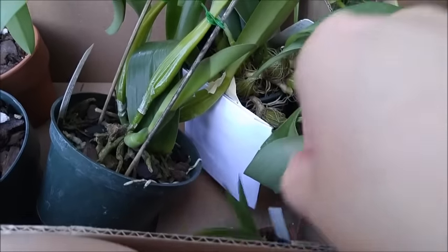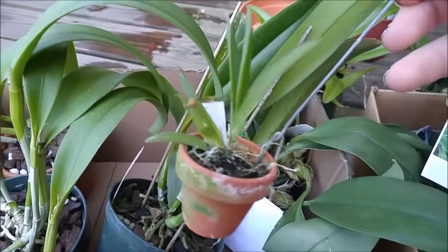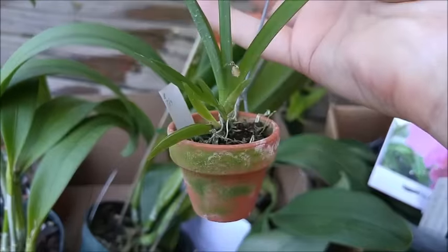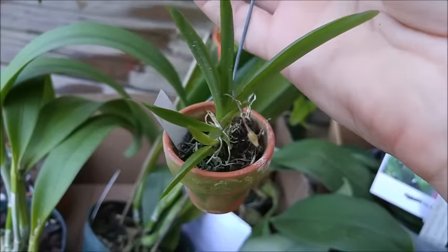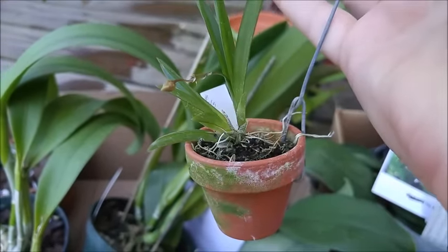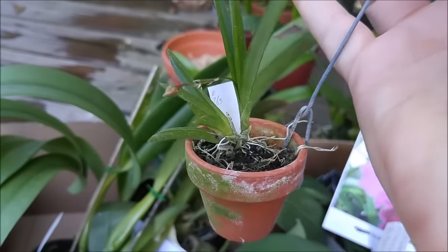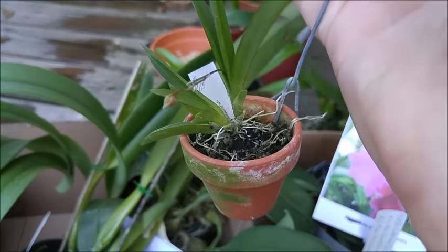This one is so tiny. Look at this little guy. He is like a little miniature baby. Oh, he's so cute. And he's in spike, which you probably can't tell. Get your magnifying glasses out, but he is in spike. Look at that little bud.